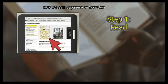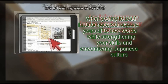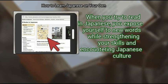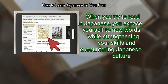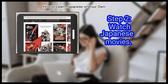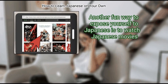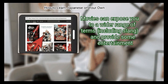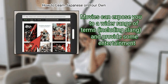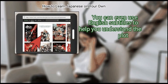First is read. Look for Japanese books, comic books, or newspapers. When you try to read in Japanese, you expose yourself to new words while strengthening your skills and encountering Japanese culture. Step 2. Watch Japanese movies. Another fun way to expose yourself to Japanese is to watch Japanese movies. Movies can expose you to a wider range of terms, including slang, and provide some entertainment. You can even use English subtitles to help you understand the plot.